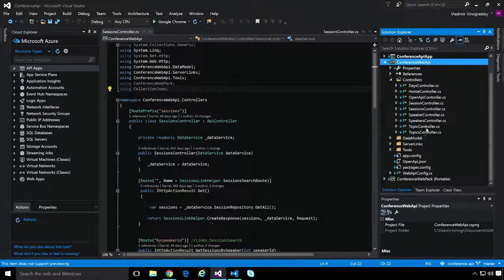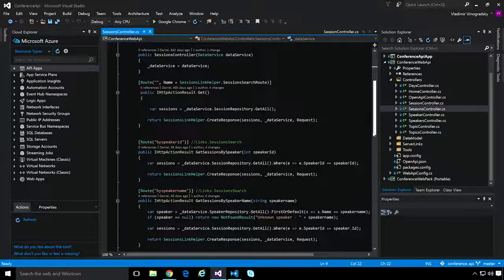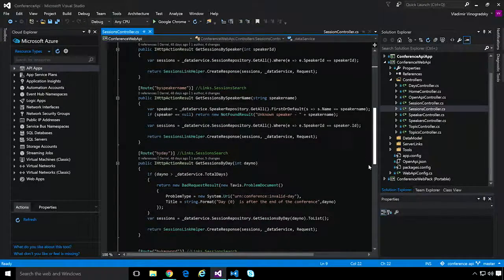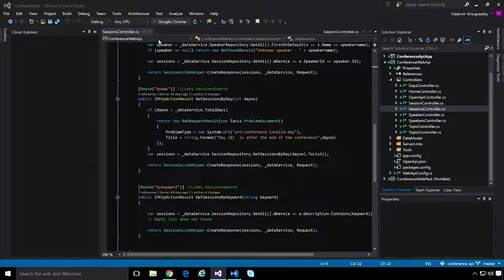You see our controllers. We have controllers corresponding to resources that are normally associated with conferences, such as sessions, speakers, topics, and days. And if we look at our sessions controller, for example, we can see that there are methods to retrieve the full list, to retrieve a list of sessions by speaker name, by day, and by keyword. So it's a fairly straightforward API. So now let's go and run it locally. So I'm pressing the run button.